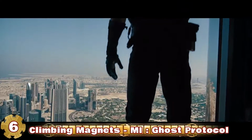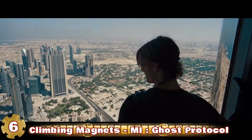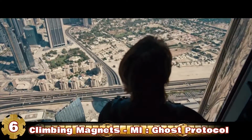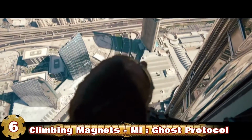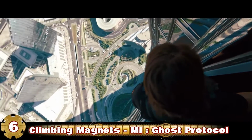Brad Bird and Tom Cruise, brought together to make a movie? I was there day one for Mission Impossible: Ghost Protocol. It didn't disappoint either. And one of the best and most memorable moments is with the climbing magnetic gloves.